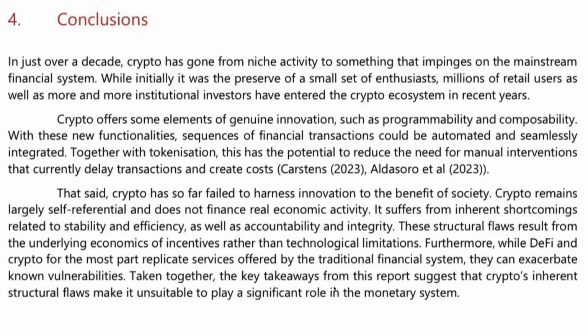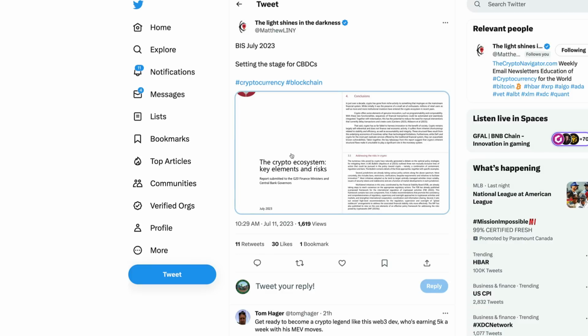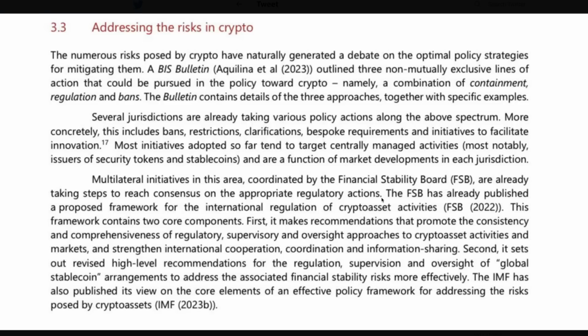Taken together, the key takeaways from this report suggest that crypto's inherent structural flaws make it unsuitable to play a significant role in the monetary system. Well, that's not to say the technology won't play a role and that XRP is not going to be utilized, for example, to surf for that liquidity. So, they're choosing their words very carefully here. Here they address the risks in further detail.